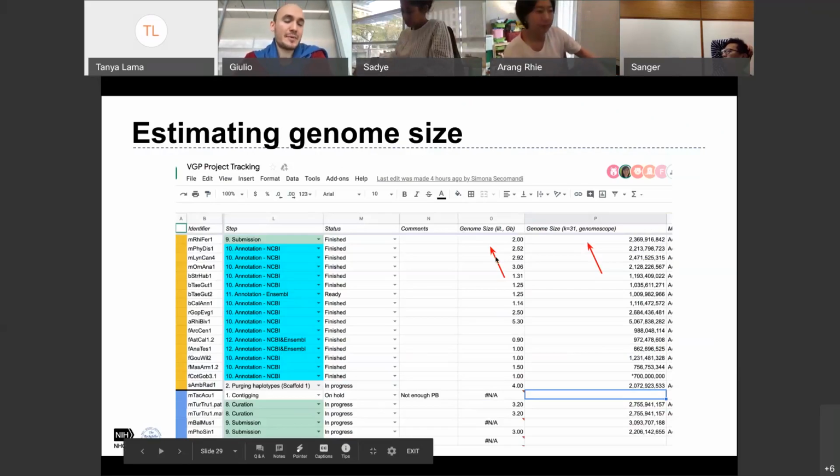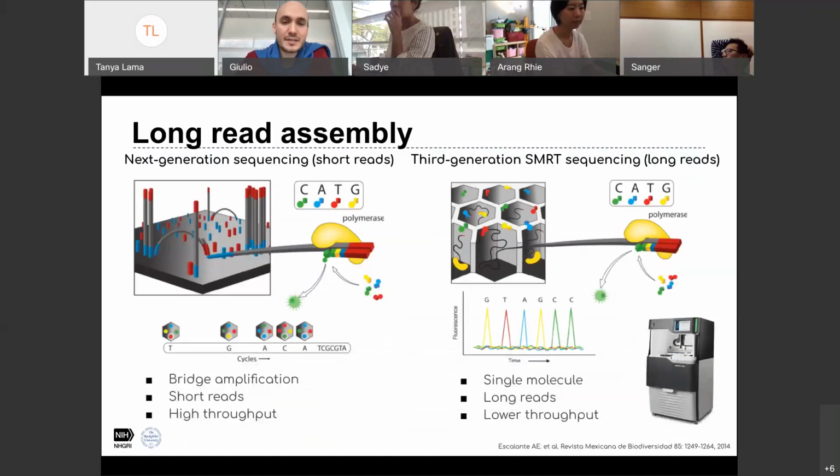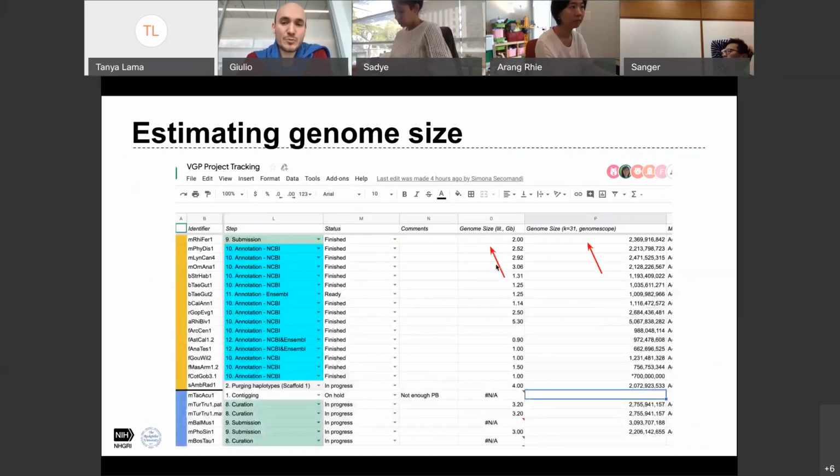The most relevant parameter that you will need to provide for this particular step is just the genome assembly size. The reason is that when you're targeting the seed reads, you want to make sure that the seed reads you have available cover enough of the genome. And that's why you want to know the approximate genome size.